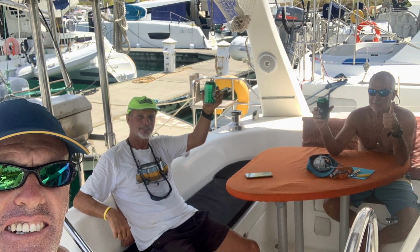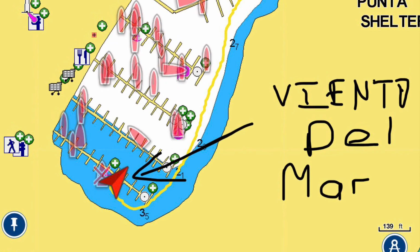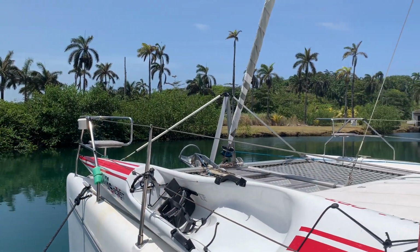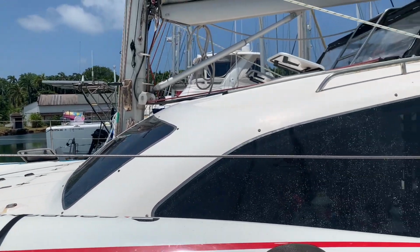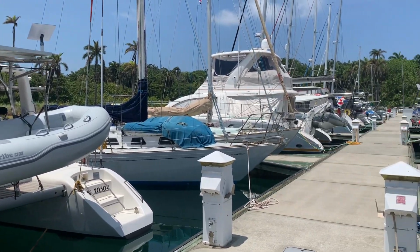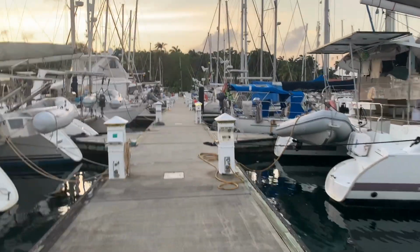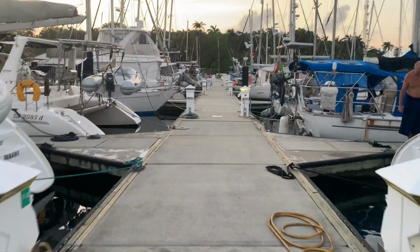So Shelter Bay Marina was good fun, about 10 days. We enjoyed the swimming pool, the restaurant, laundry, free water, and really a convenient place to take stock before and prepare for the canal. The marina is situated very close to the entrance to the Panama Canal, so it's very convenient, and most boats will stop here and get ready for the canal transit.